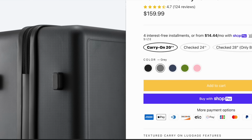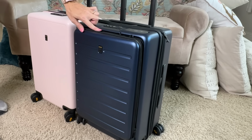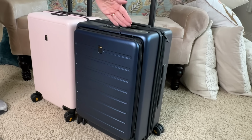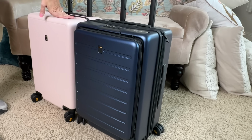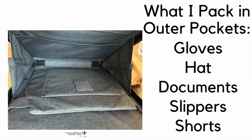The pink version is textured and comes in 5 colors. You'll notice that the blue one has an outer pocket with lots of little pockets for organization inside, and I love that feature. That's why I got that suitcase in the first place, because I needed an outer pocket. I can pack a pair of slippers in there, some important documents that I can easily get to.